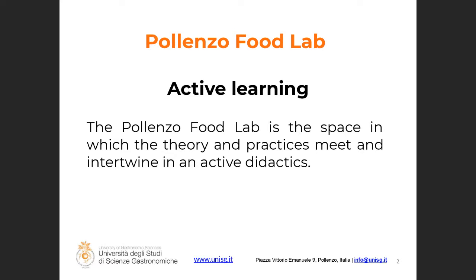With the Pollenzo Food Lab, that used to be the space for a restaurant, actually, that then has been refurbished, we have different spaces, one for didactic, like a normal classroom, and then one for didactic applied to kitchen, where there are 3 big islands on which we have 25 personal places where students can work using induction plates, and then there is a professional kitchen.